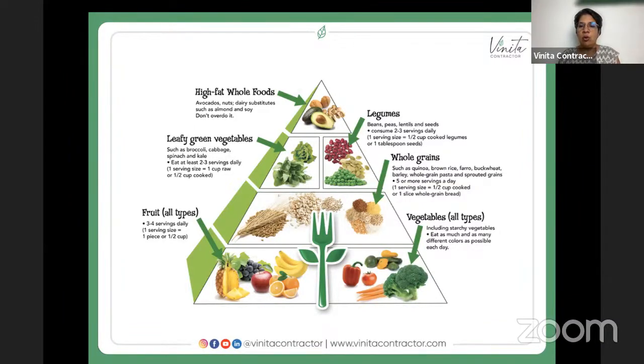The second is whole grains, which could be more protein rich. We need to not limit ourselves only to wheat, but look at other grains as well. Because in India, we tend to focus highly on either wheat or rice, but we have so many more. We have millets, we have buckwheat, we have Rajgira, Amaranth, and we can also use sprouted millets. The next would be your legumes, which are beans, peas, lentils, leafy greens, and in your high fat whole foods would be nuts and seeds.